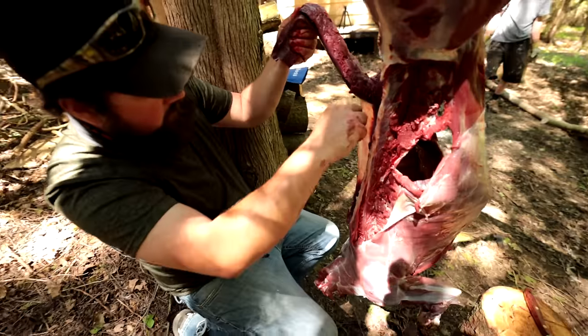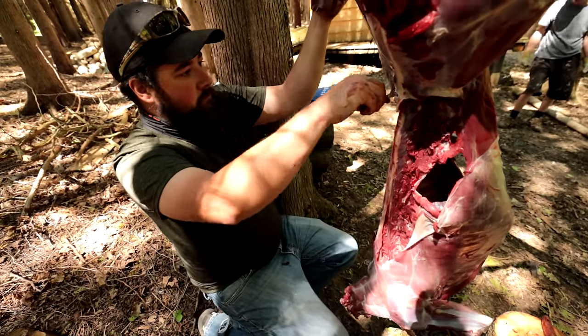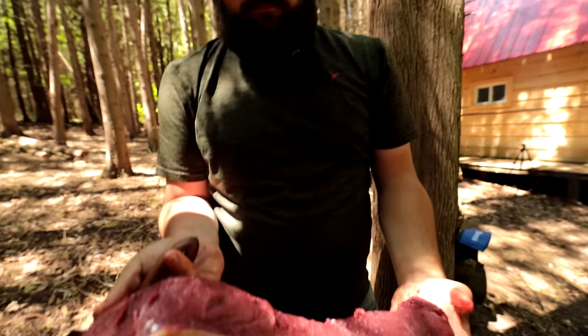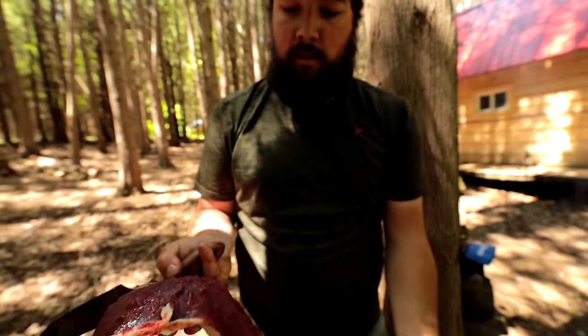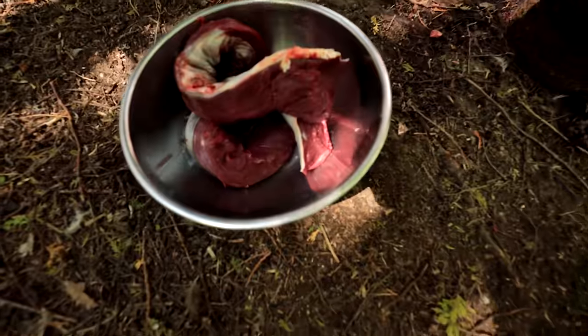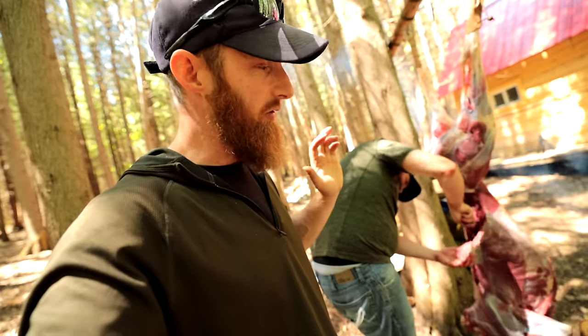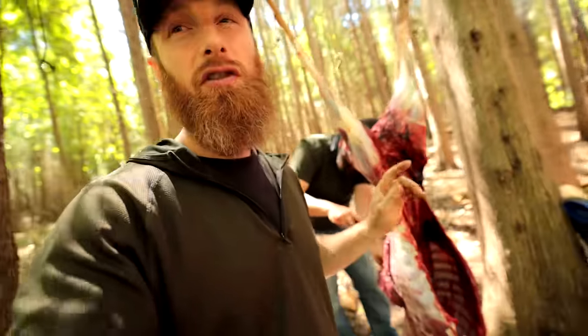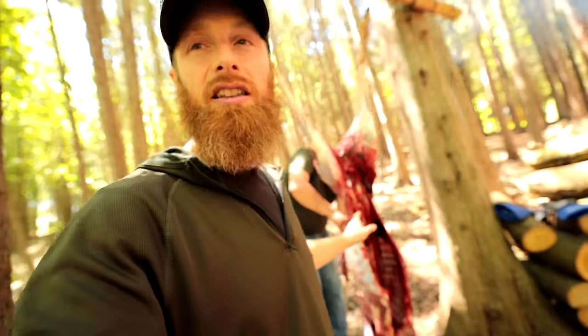He's going to have a big piece. This is the best part of this whole thing, those backstraps. Boneless, super tender. It's a muscle the deer uses a fair amount, but not like the leg muscles, obviously running around all the time on its legs, toughening that meat up. The backstrap's super, super tender. And the other choice meat, actually the first choice meat inside, is the tenderloin.